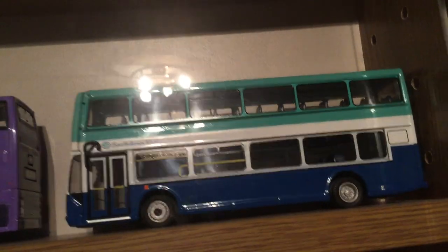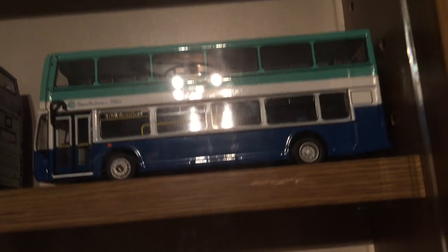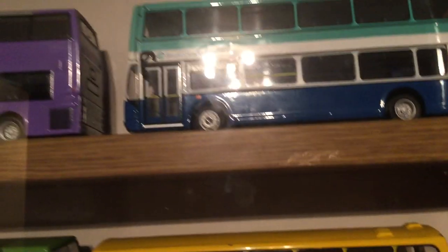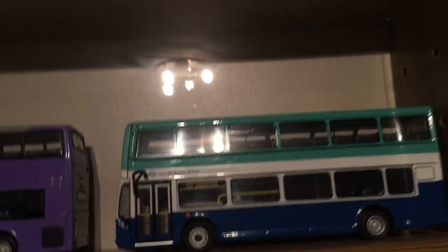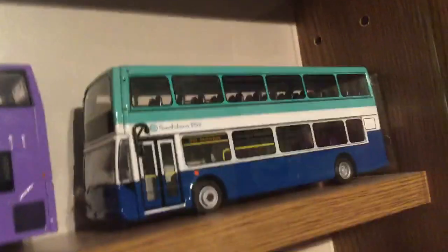I like the details on these two buses here, we've got the grills. And Southdown PSV bus. This is a very nice bus. I really like it. And I really recommend you get it, guys. So, yeah. This is a very nice model bus, if you've seen these on the market before. Southdown PSV. It's a very nice bus. It's a Dennis Trident with Plaxton bodywork.